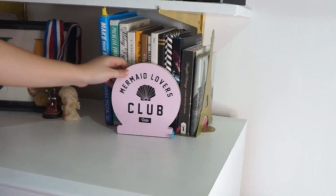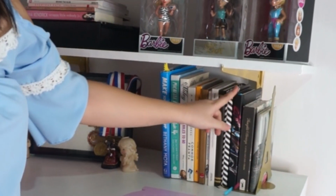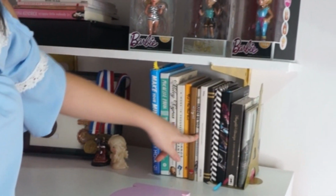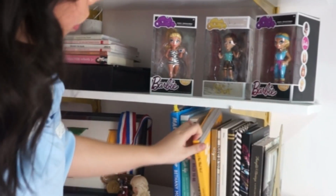Again, I have another sign which says Mermaid Lovers Club Unite. These are my journals, notebooks, and some more books. One of my faves is this, Paano Ba To? By Bianca Gonzalez. Sobrang helpful niya, guys. Meron din ako yung kay Maine.